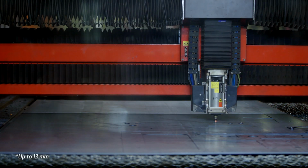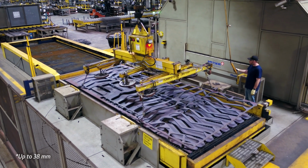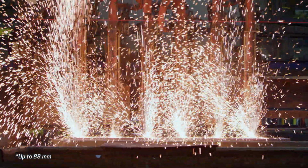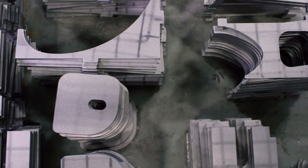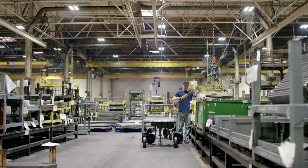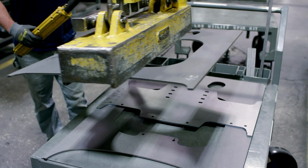We use laser cutting for steel up to 1/2 inch thick, plasma cutting for plates up to 1.5 inches, and oxy-fuel cutting for material up to 3.5 inches. Every day, we cut 500,000 pounds of plate steel. The cut steel parts are organized into kits, which advance to the machining and welding areas.